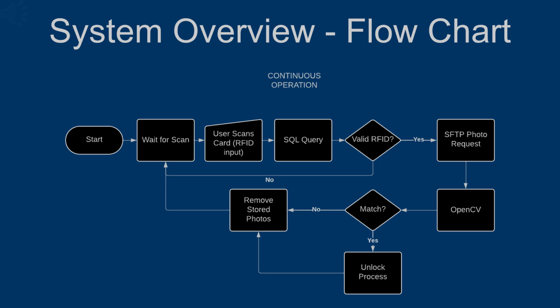The system's continuous operation mode begins with waiting for the user to scan their RFID card. Upon scanning the card, the RFID number is queried from the SQL database, which returns a file path to the user's images in the file server. In the case that the RFID is invalid, the process begins again from the beginning wait state. If the RFID returns a match, the photos are then processed using OpenCV for facial recognition. In the case of a match, the unlocking process occurs, and in either case, all downloaded photos are removed prior to the next scan.